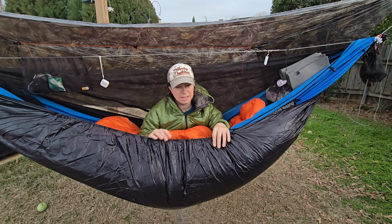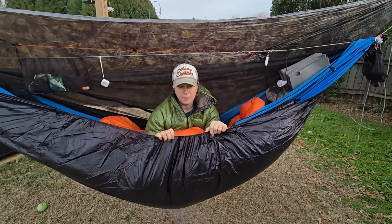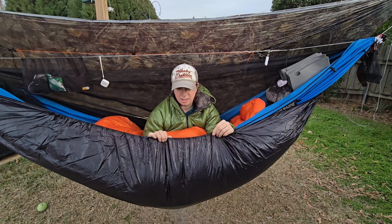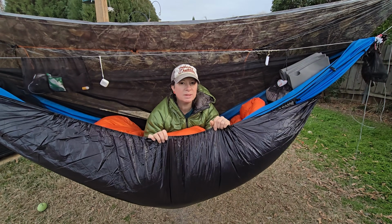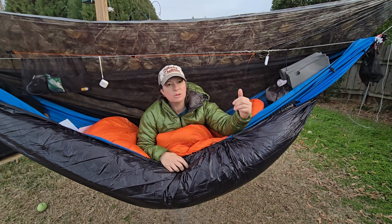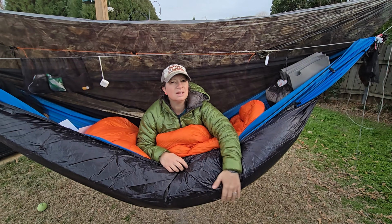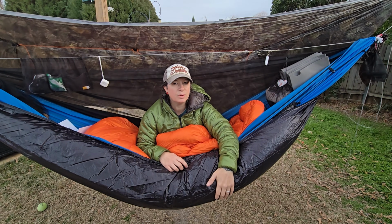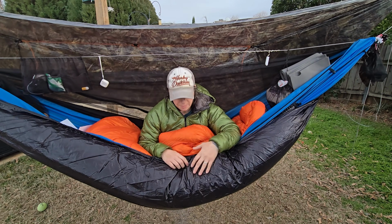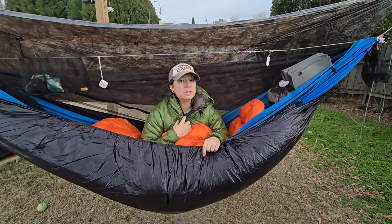The only thing different is this Underquilt Protector, and this one is from Dutchware Gear. If you're not familiar with these, the design is so that if you are in a lot of rain, or there's blowing rain and rain coming off your tarp, it gives you an opportunity to protect your underquilt from that water splattering up.